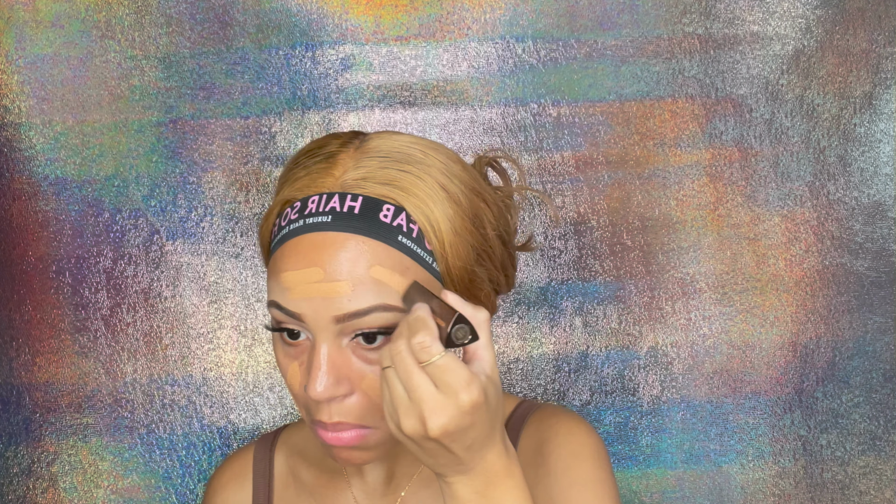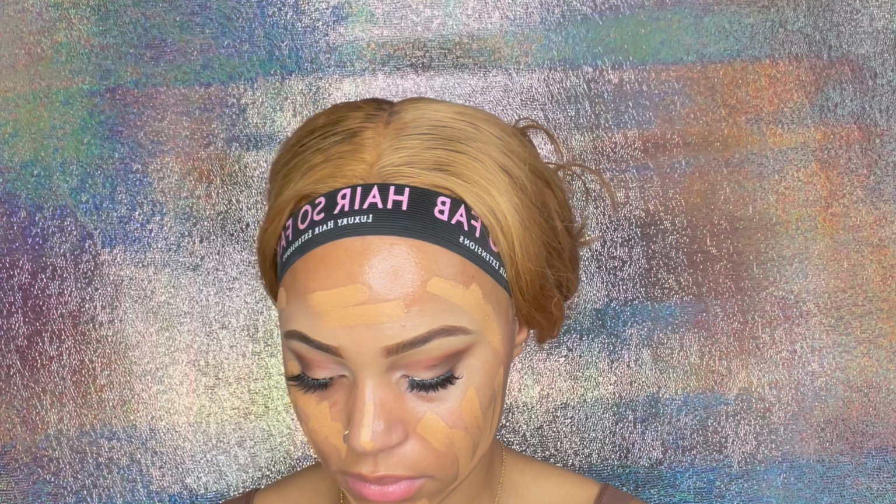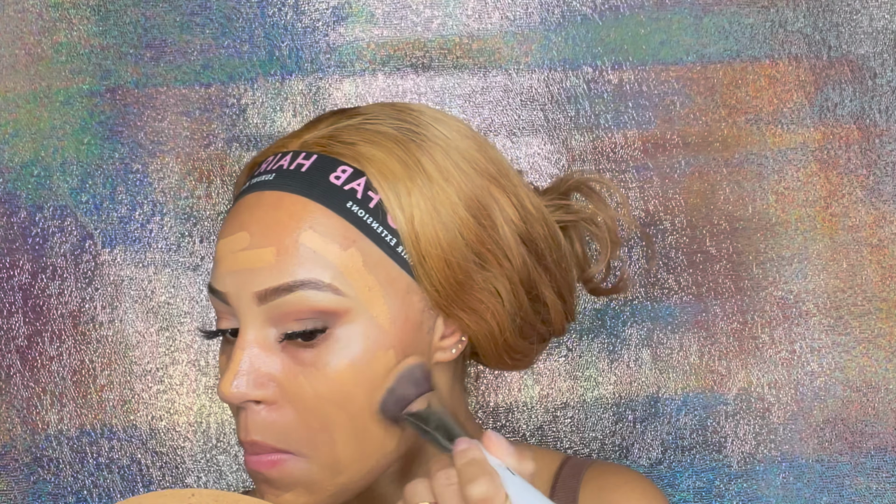Before I talk about the foundation I'm using, I did put eye cream on. Always put eye cream before you do your face. I have bags under my eyes. I'm a third year medical student, so I'm gonna have some bags under my eyes. But you wanna hide that as much as you can when you're putting on makeup. So the eye cream does wonders.